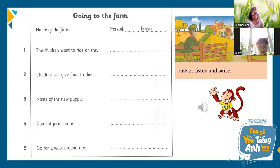Five. There's a lake near the farm. Can we go for a walk around it? Yes, we can. Shall I take a photo of our class at the lake? That's a good idea. Let's go there now. That is the end of part two.